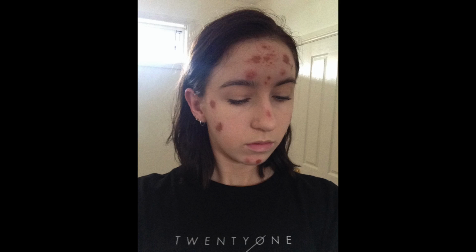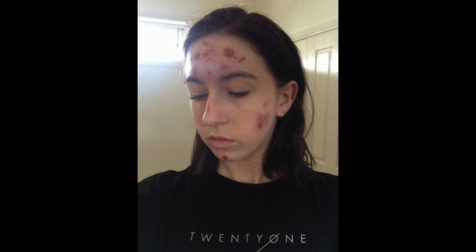And it was so bad because I couldn't even cover it with makeup because it was my raw skin. And it was just awful. And it took over a week for it to heal up, which was so bad. It was just awful.